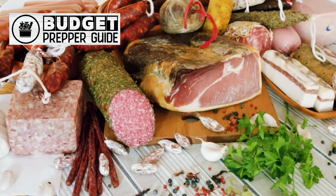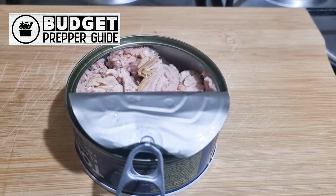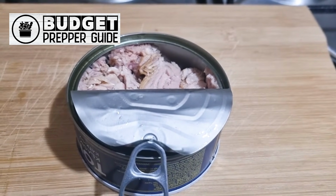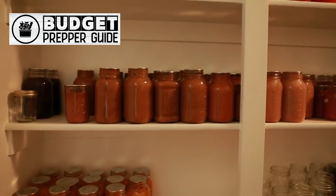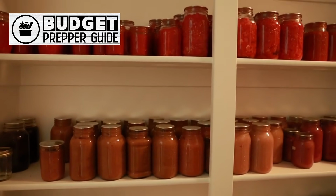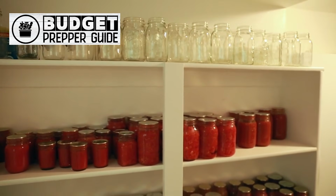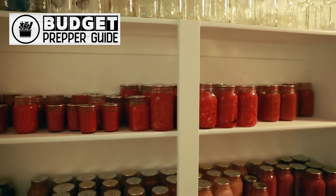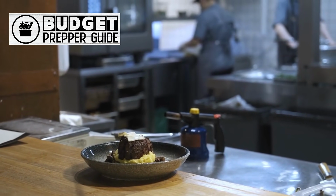Canned meat comes in several forms, each with its own perks. Tuna is light, flaky, and perfect for sandwiches or mixing into salads. Chicken is soft and versatile, great for casseroles, soups, or even just eating straight from the can. And then there's Spam. Love it or hate it, this stuff has been feeding people through hard times for decades. It's rich, salty, and holds up well in almost any dish.